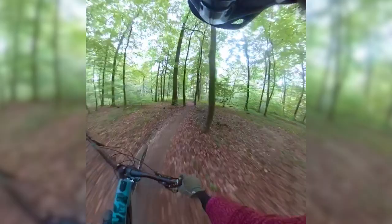Then we have Nicholas with a bit of soil testing going on in Horsens in Denmark, washing out on his Canyon Spectral. It's those little crashes, made a bit of a noise when you crash there, so I'm thinking it hurts. It's those little crashes that can sometimes hurt more than the bigger ones.